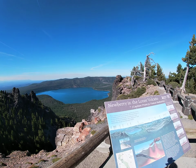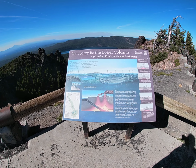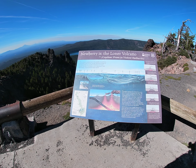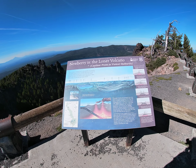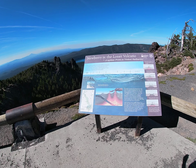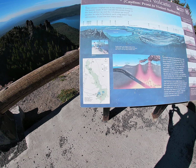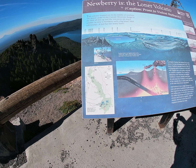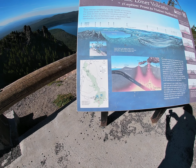So now I'm going to walk towards the east. You can see the signboard here talking about Newberry being a loner volcano, and that's because it is so far out of the relatively north-south line of all of the Cascade volcanoes. Here we have a small map showing the green is the outline for the Newberry Volcanic National Monument.